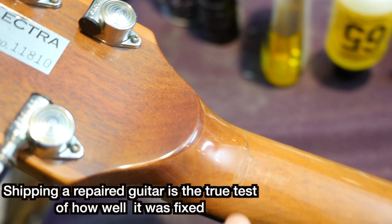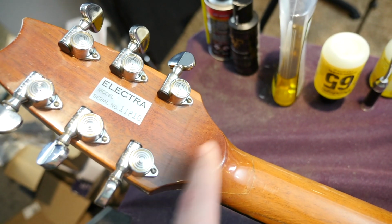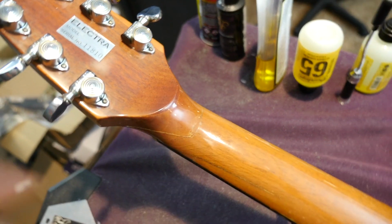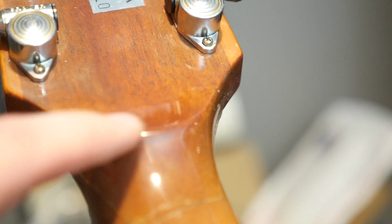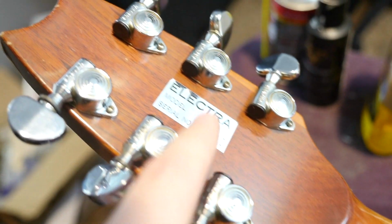So just a bit of a disclaimer there. But here's something else that's cool. Notice how this mahogany wood grain does not match this mahogany wood grain. They actually spliced a very thin piece of mahogany right here, I think to help create the larger volute. And in return, you get a fancy looking headstock.